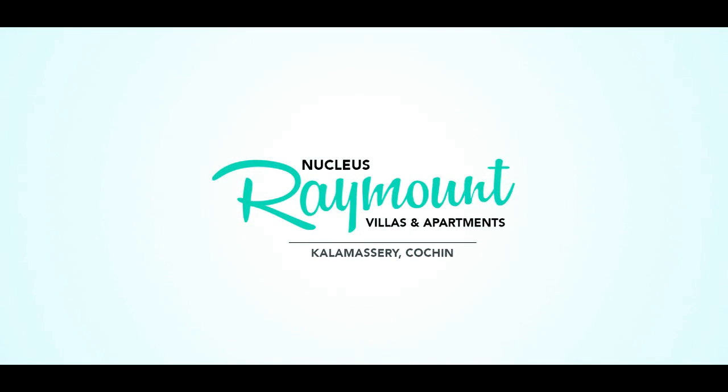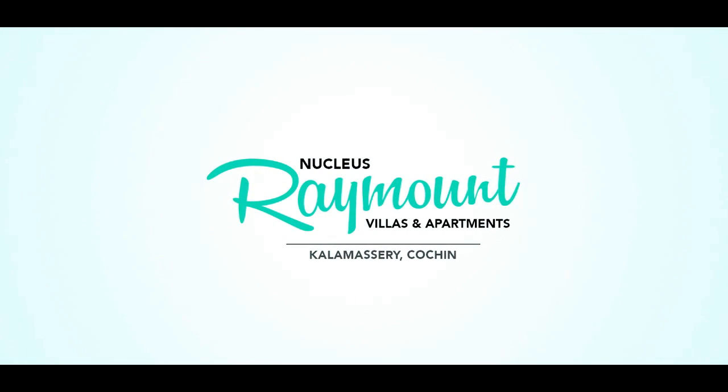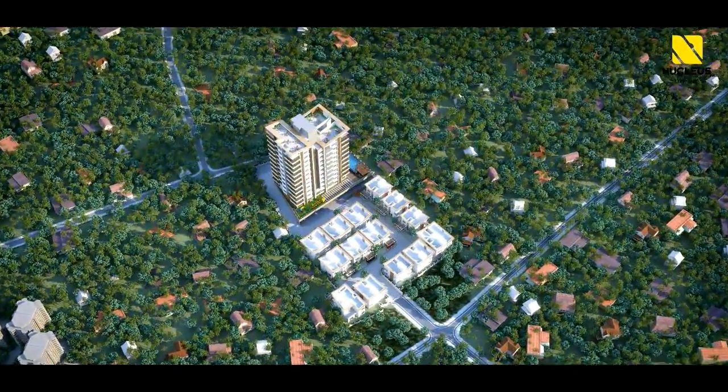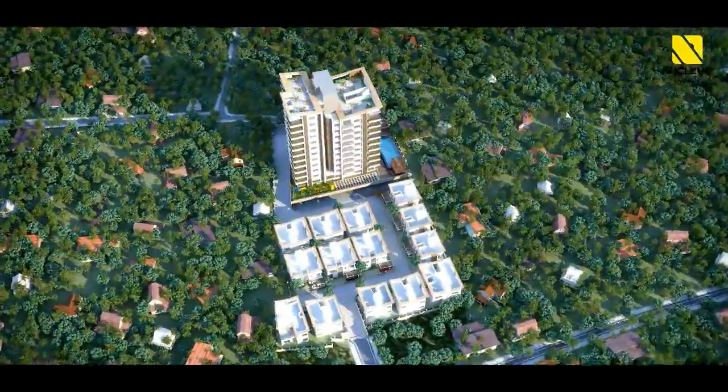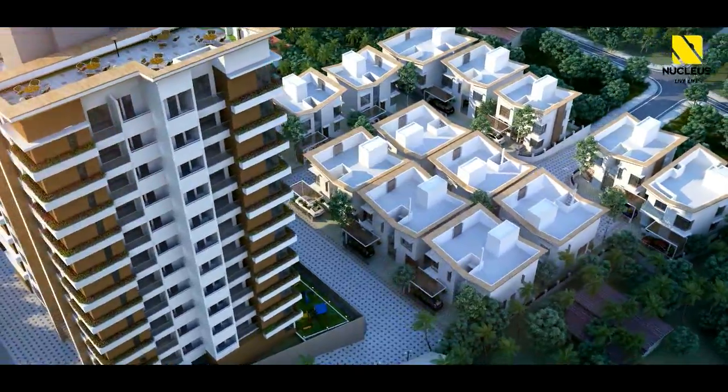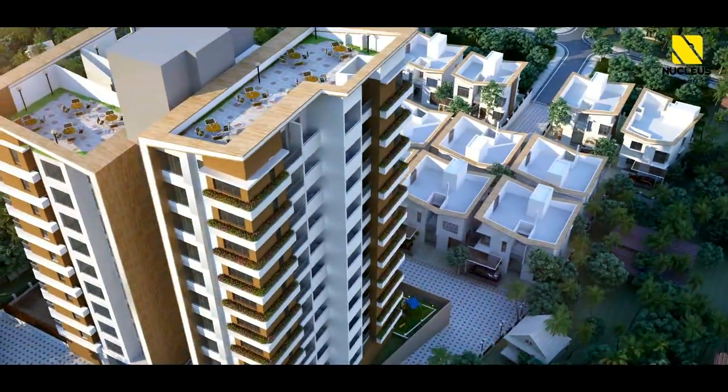Nucleus Raymount. Premium villas and apartments in Kalamassery, Kochi. The vision of Raymount was to create great living spaces with great connectivity to the major entertainment, IT and business hubs of the city.